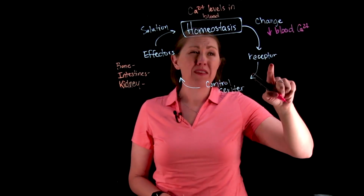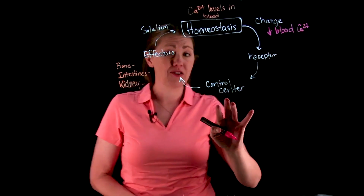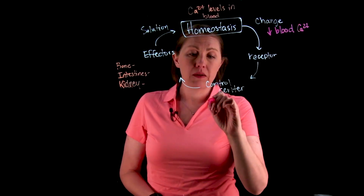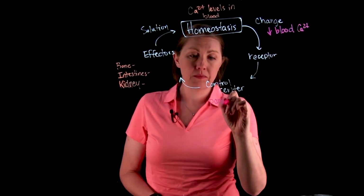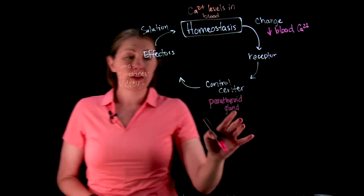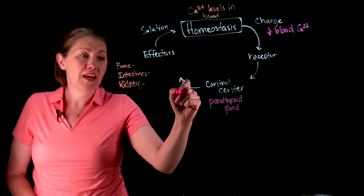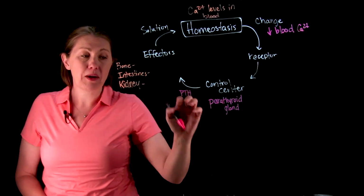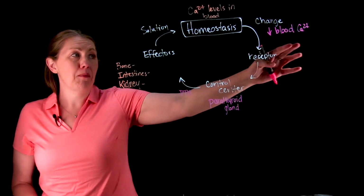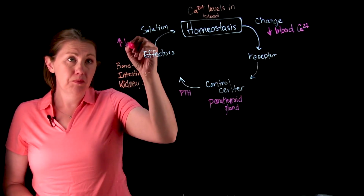Receptors will notice. They're specifically chemoreceptors because it's a chemical. They're going to talk to a control center. Remember, I said this is going to be an endocrine structure. The control center, specifically, if your blood levels are too low, it's going to be the parathyroid gland. Parathyroid gland is going to release a hormone, and guess what the name of that's going to be if it's coming from the parathyroid gland? Parathyroid hormone. So parathyroid hormone is going to talk to bone, intestines, and kidney. Remember, if the problem is that blood is going to not have enough calcium, the solution is to increase blood calcium levels.